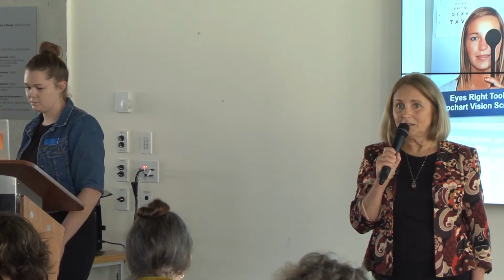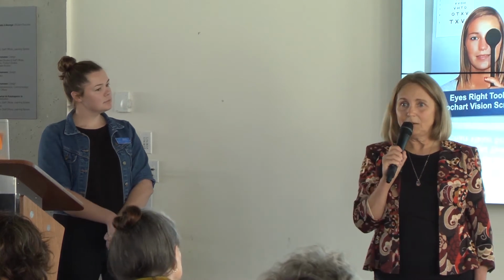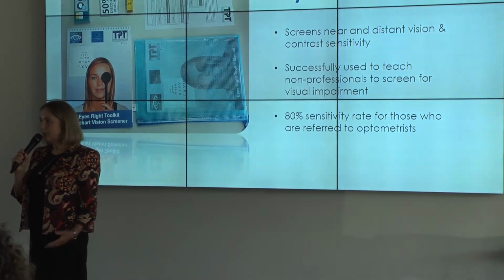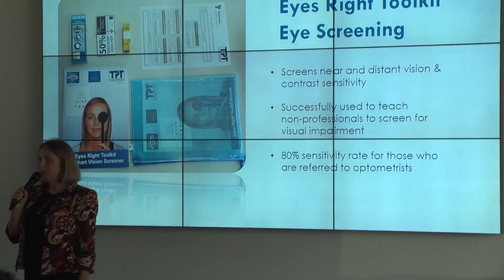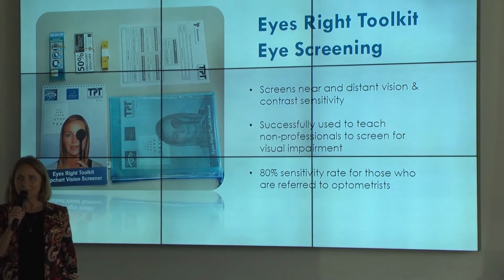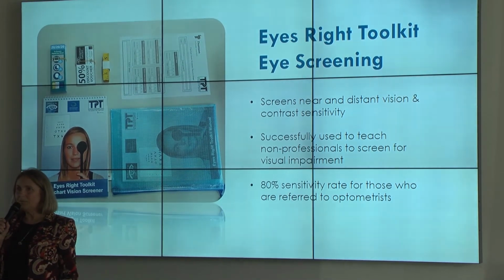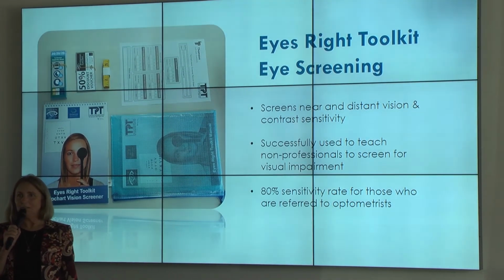It's based on evidence. It's based on a piece of research done in 2009 by the London Institute of Optometry. It was rolled out in the UK by the Pocklington Trust and was rolled out very successfully for lay people and health professionals to use. And there were thousands of, for instance, fire brigade people who used it successfully. So it's a really good tool to tell us whether somebody needs to go to see their optometrist.